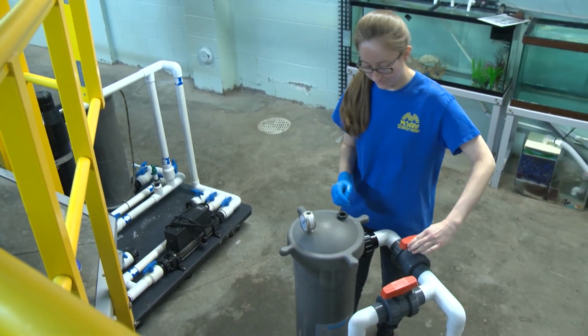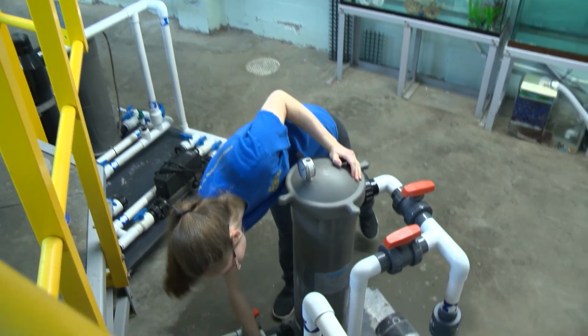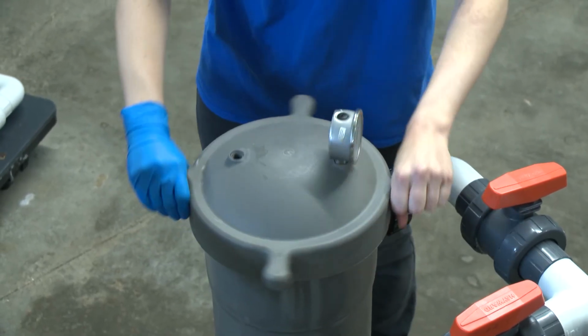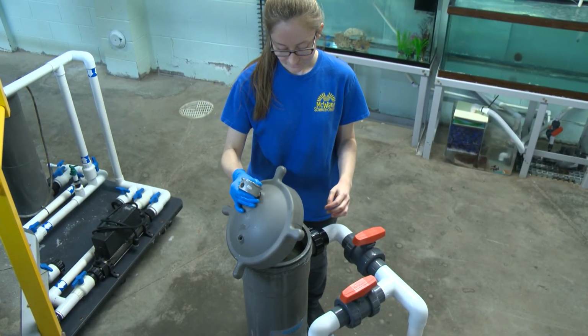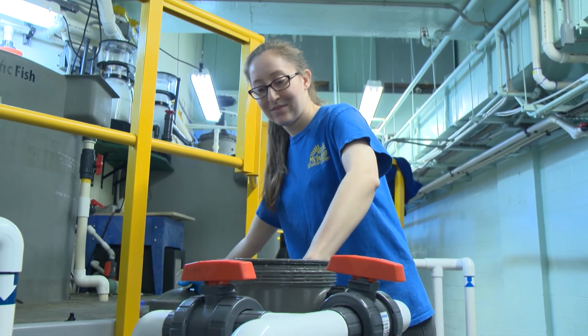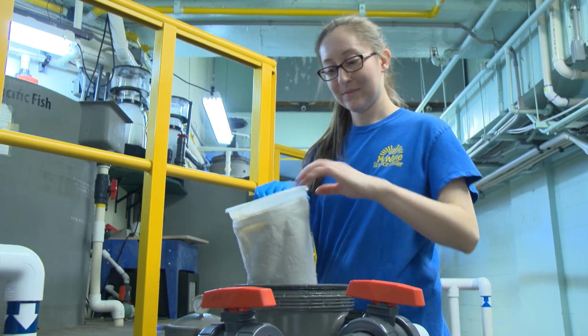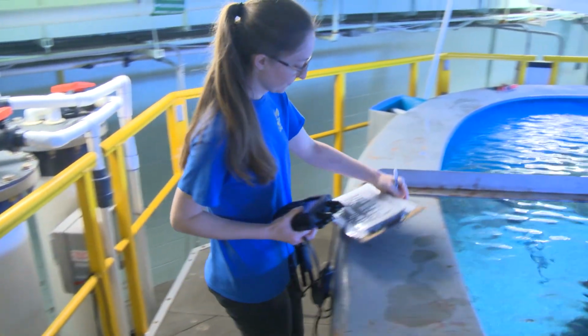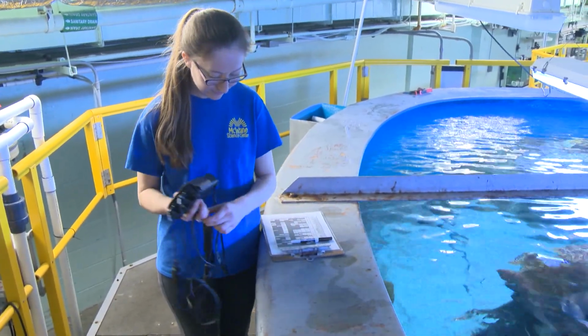Math comes into play and physics, mostly with the water. So these are all closed systems, so their water moves through a filter and back to the aquarium. So we need to know how the water is working so that we can keep it safe for the fish. Part of our job is the water chemistry, since these animals live in the water full time.